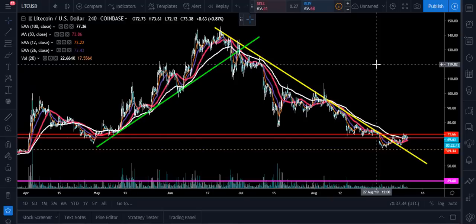Remember, like I've told you, I don't have a crystal ball. None of us do. We're just basically going off the technical analysis, trying to put the odds in our favor and trying to ride the coattails of the market movers or market manipulators. So that's what we got to do, guys. Just want to bring this to you.